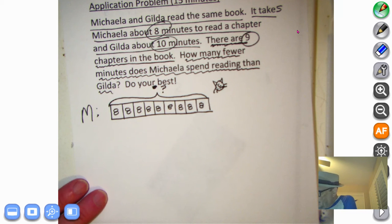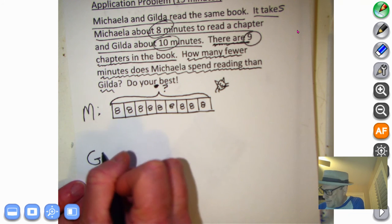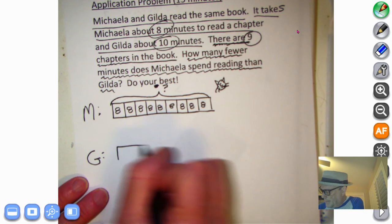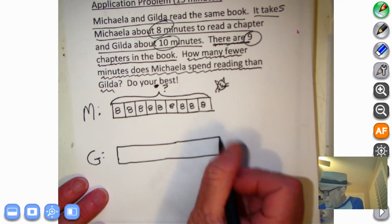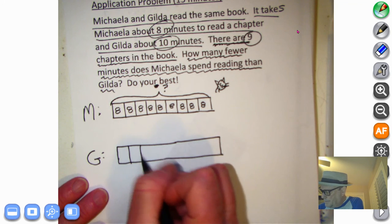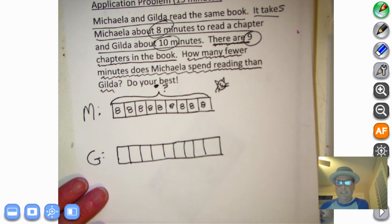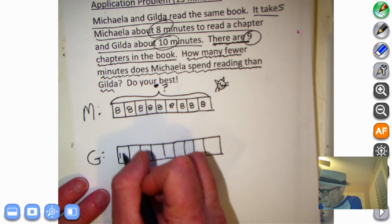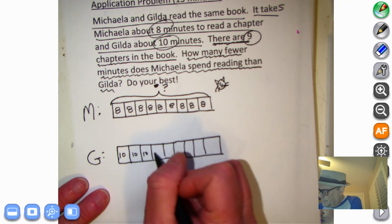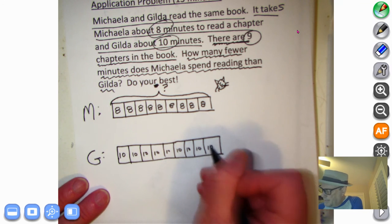Now, let's go over to our friend Gilda. And I'm going to leave a little space here. And once again, Gilda is reading 9 chapters. Remember, it's the same book. And let's do 9 chapters. 1, 2, 3, 4, 5, 6, 7, 8, and 9. Maybe she's reading a book of poetry by Robert Frost. And she's reading the poem Birches. All right, so let's do 10 minutes each. And these are the chapters of the book, and it takes Gilda 10 minutes to read each chapter.